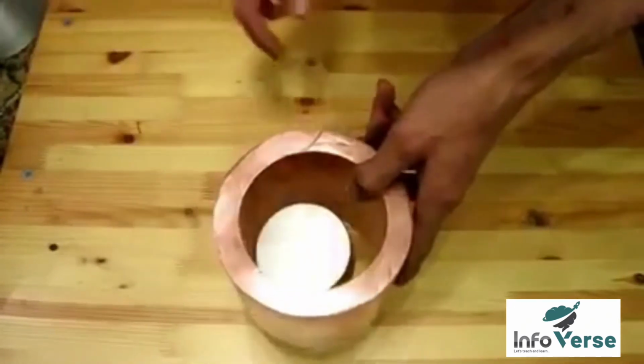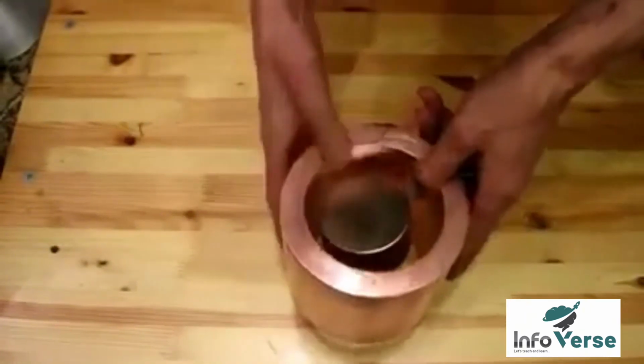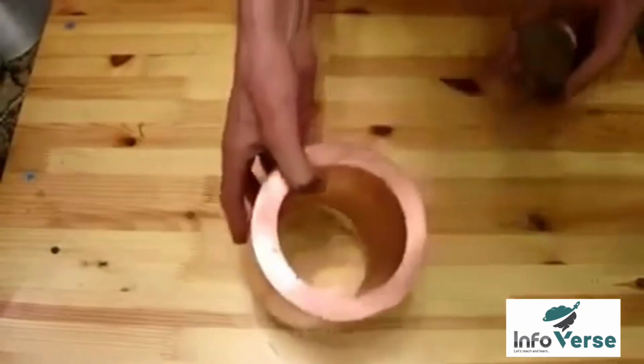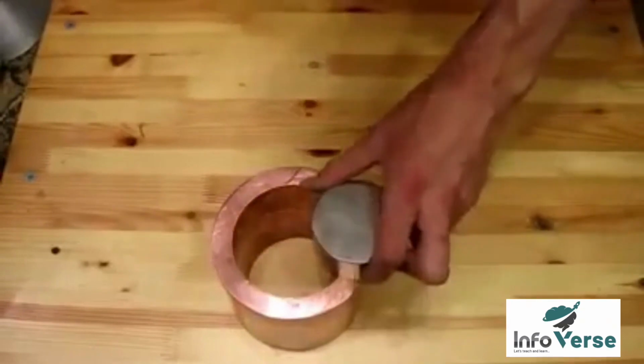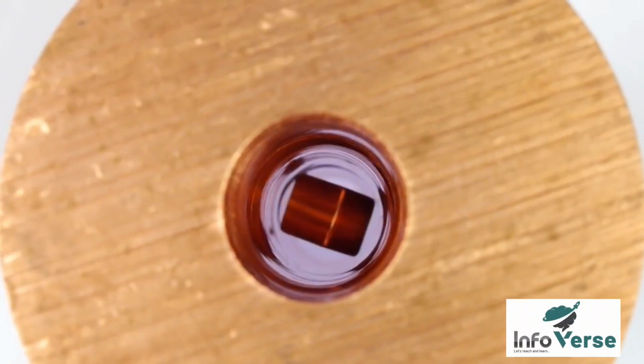The efficiency of converting kinetic and magnetic energy into electrical energy, as well as the practical difficulties involved, need to be carefully examined when building devices based on this notion, even though electromagnetic induction is a key principle in the generation of electricity.